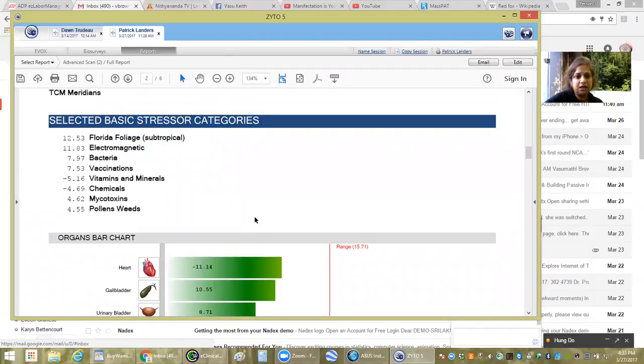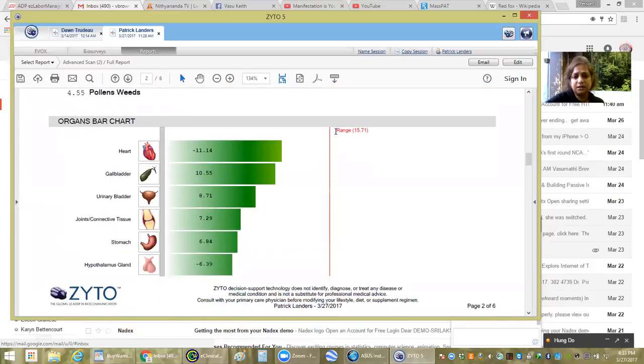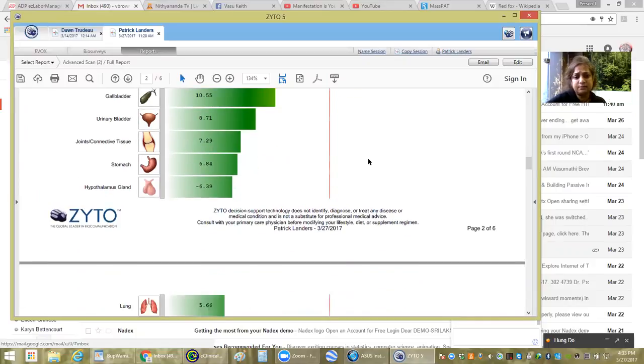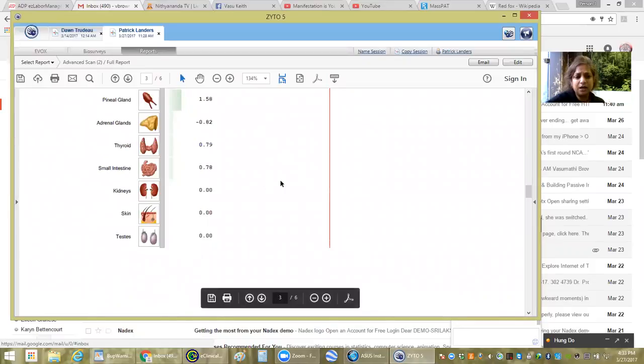And if you see the stresses, something is stressing, due to either chemicals or magnetic fields, bacteria, vaccines, and all these environmental toxins, and the inflammatory marker is very low. But when I look at his range, it's 15.71 until 16, it's emotional. Everything is so depleted. Oh my God, no energy.